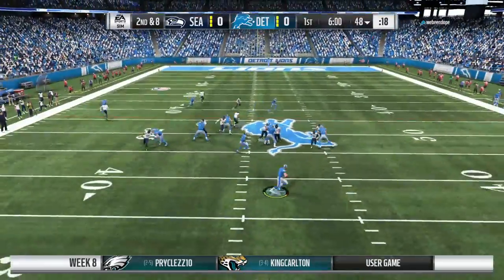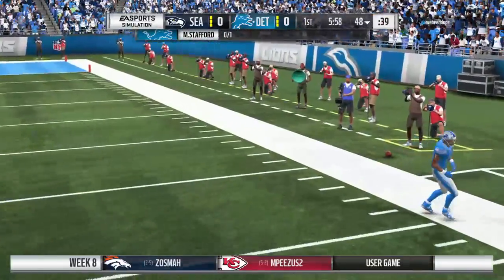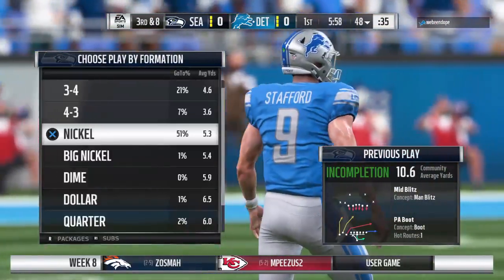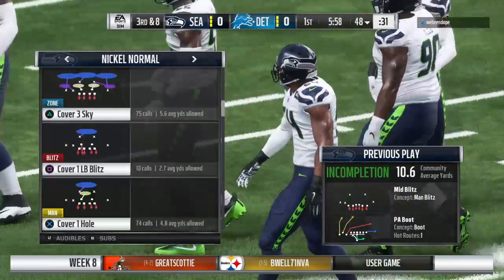Now a play fake, and it's Stafford. And his throw's going to be incomplete. Golden Tate, his intended receiver. Third down here. Well, not to get too overcritical there because he knows what he's doing, but his shoulders looked a little off kilter there when he threw that.